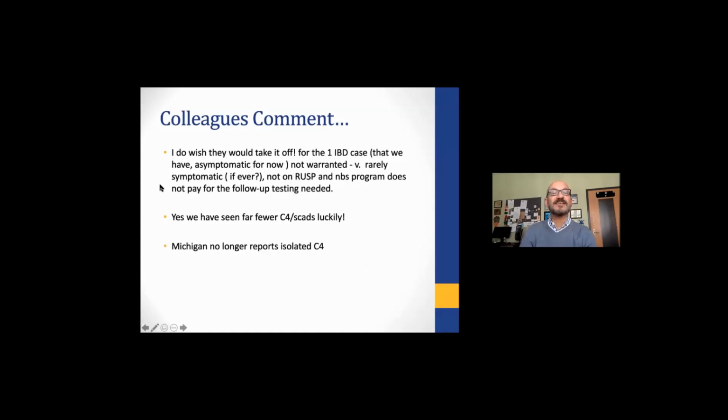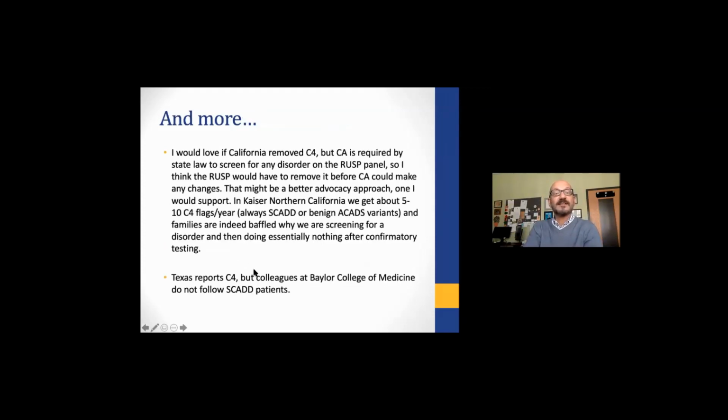And one person says, I do wish they would take it off. For the one IBD case that we have, asymptomatic for now, not warranted, very rarely symptomatic, if ever, not on RUSP. That's actually not true. It is on the RUSP for a secondary target. A newborn screening program does not pay for the follow-up testing needed. That I could believe is true. Another colleague says, yes, we've seen far fewer C4 SCADs. Luckily, as I told you, Michigan no longer reports isolated C4.